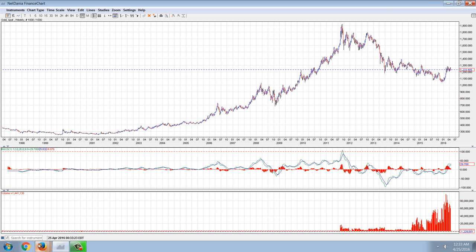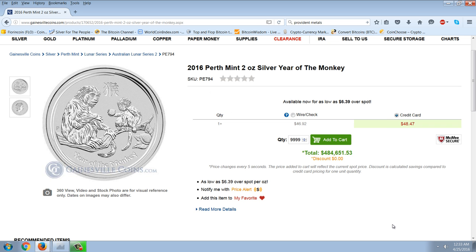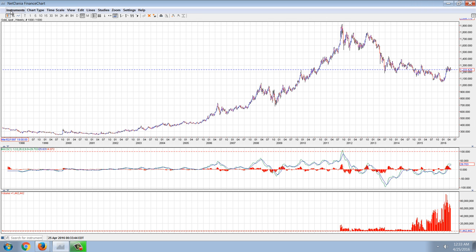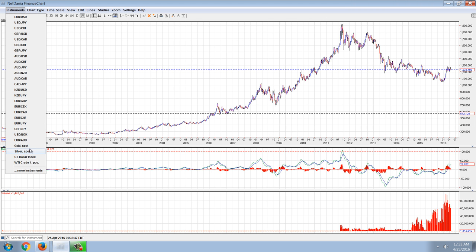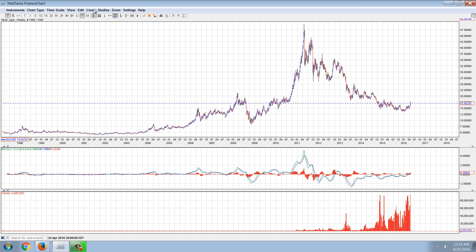So let's get over to a buy here that I think is really important. This is one that I just found today. A lot of people on the member site have talked about the 2 ounce Lunar Monkey, and this is the first time I've seen it available on Gainesville. Clearly, we're looking for a smackdown in silver because pretty much we want to buy the dips, but that may or may not be coming.